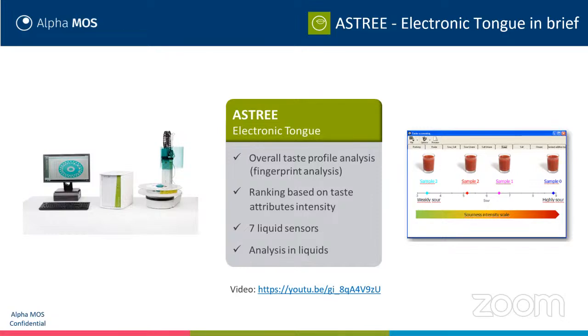It's similar to our human tongue, because when we taste something like soup, we can feel it's salty or umami. The reason is that the ions and molecules react with the receptors on our tongue, and then the signal goes to our brain, and we feel it's salty or umami. The S3 ETON can do taste ranking based on taste attribute intensity, such as the example on the right. This is a sourness intensity scale, where the sourness of these 4 samples can be ranked on a scale from 0 to 12. It's a relative intensity for sourness.